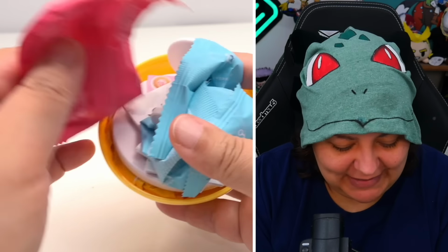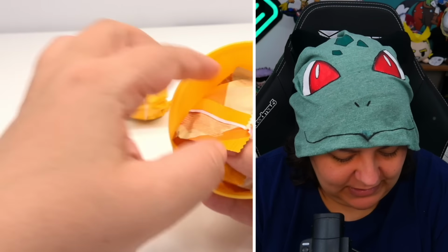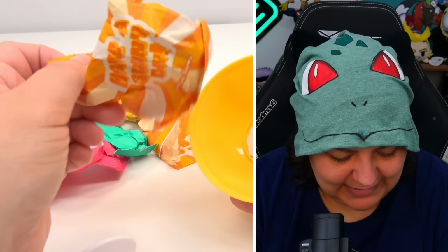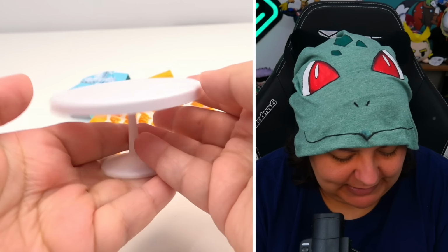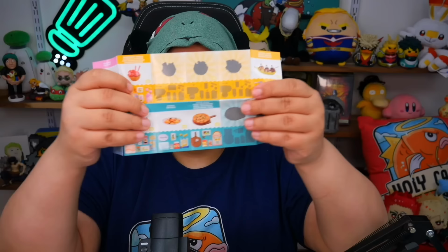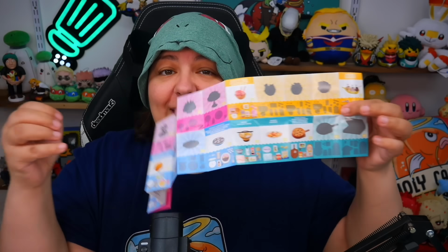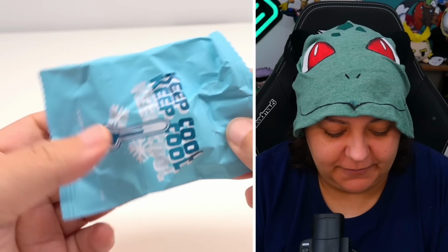All right, so as we can see for the Miniverse, we do get 1, 2, 3, 4, 5, 6 surprises. We also get a stand in which to display our actual piece, and of course, a whole instruction guide with all the goodies that we can make. Oh, and there you go. And I do have more detailed videos on these, so if you want to watch a slower pace kind of video where I'm taking my time and doing all the projects, I will link a playlist down below, but we're just taking a quick look at this one.